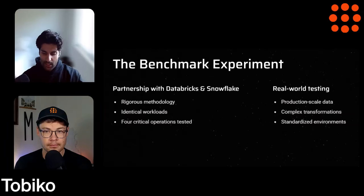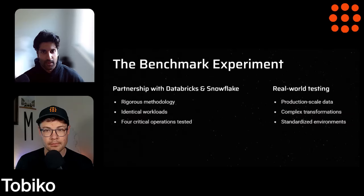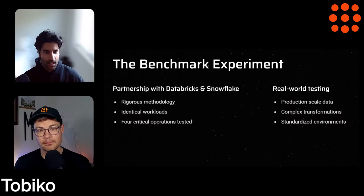And a few things that I want to highlight there more specifically are going to be sort of like how many models we had. So we had about 57 models, a lot of them being full table refreshes. We had some views that were incorporated in there as well. Let's see, what else did we have in here? I mean, those are kind of the main highlights.